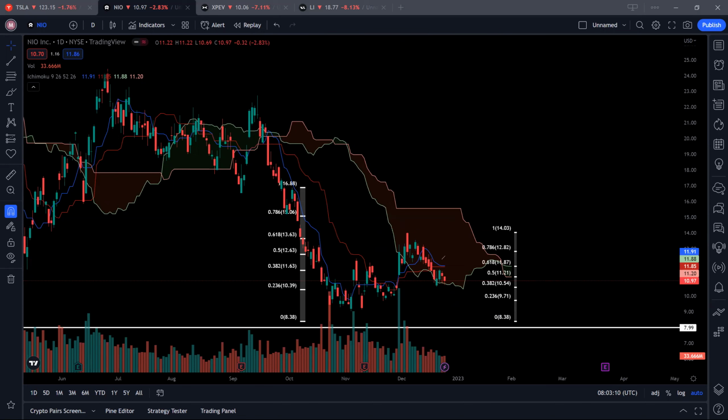As for the resistance to break out above, we're looking towards 1180, 1190 levels. If we can cross above this blue conversion line and red baseline, that will be a good sign. Let's move on to Xpeng.